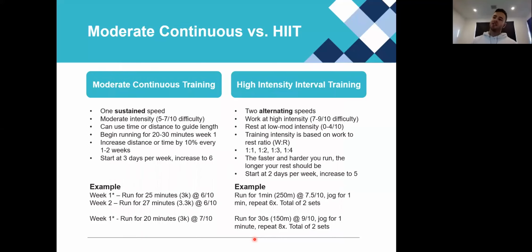Now we get to how do we actually train, how do we write our training programs? And this is where you'll see the difference between moderate continuous training versus high intensity interval training. Okay, so there's a lot to take in on this slide, but I'll walk you all through it. So moderate continuous training, what actually is that? That is that type of exercise where you have that one sustained speed, okay? So you're just going that one speed throughout the whole session. It's that moderate intensity, okay? So you're at about a 5 to a 7 out of 10. It's not too hard. It's not the easiest thing in the world, but you're working.